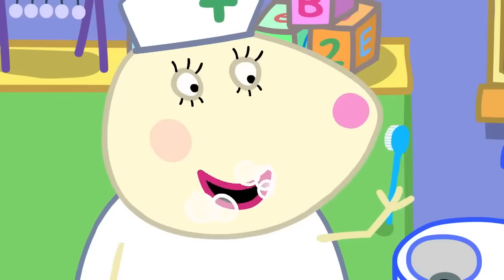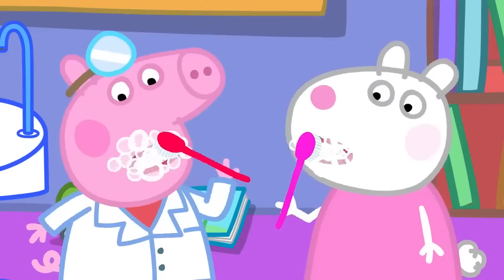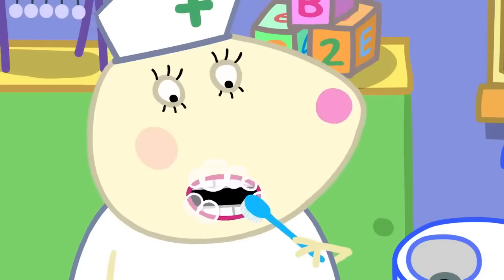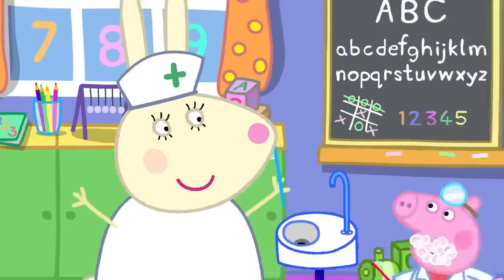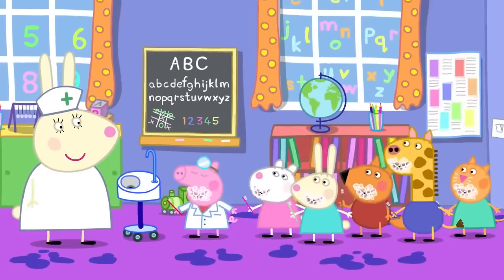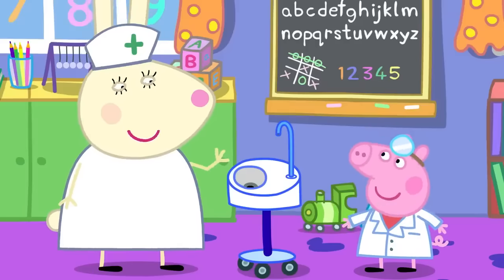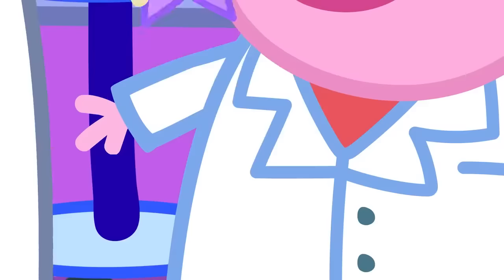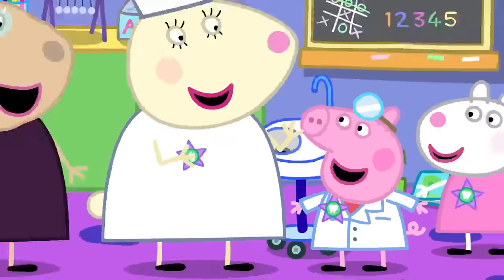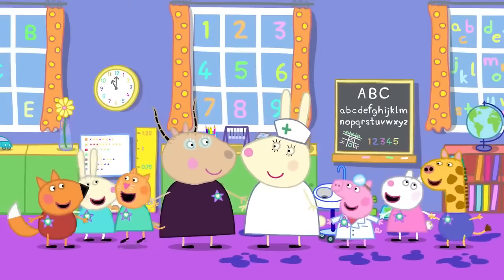Remember to brush the front and the sides, tops and bottoms. Well done, everyone. Everyone did very well today, so everyone gets stickers. Peppa likes pretending to be a dentist, and Peppa really likes stickers.